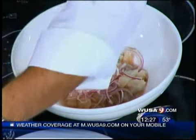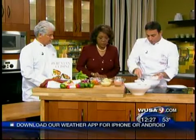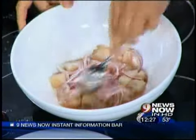Okay, you marinate it. Smells good. I see. Yes. All right. Nice cube to lower the acidity a little bit. Okay. And the temperature. One minute.